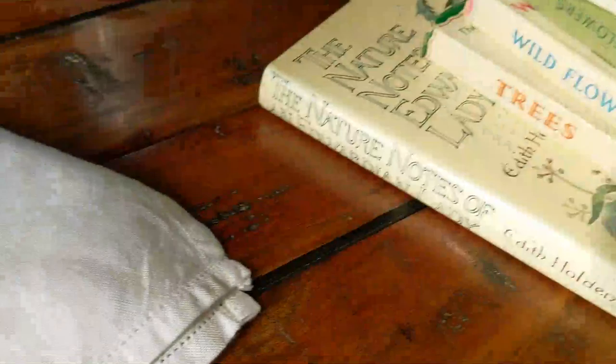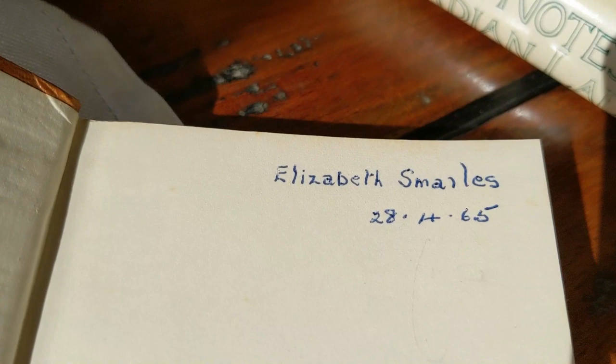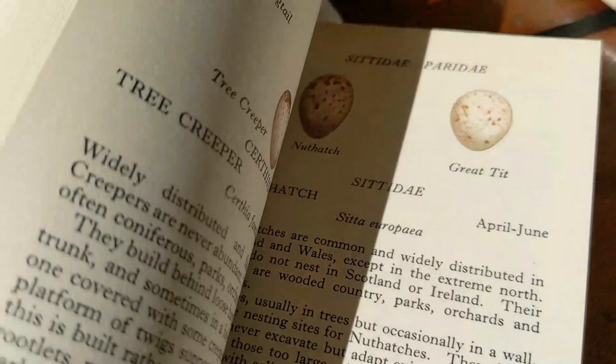And then I picked up some more books. This one I have been wanting for a long time, to get a nice copy of it. I'm really pleased with this one. And look at that. Who is Elizabeth Smales? You can see where it originally came from. This light is a bit difficult to film in. 1962. Really, really thrilled with that.